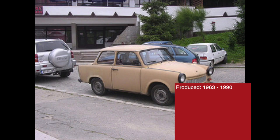Engine-wise, it had a P60. Don't ask me, I don't know what that is. It's a German something or other. 2-cylinder, 2-stroke engine. Very sort of primitive. Running at 23 horsepower. Oh God. But don't worry, it gets better.